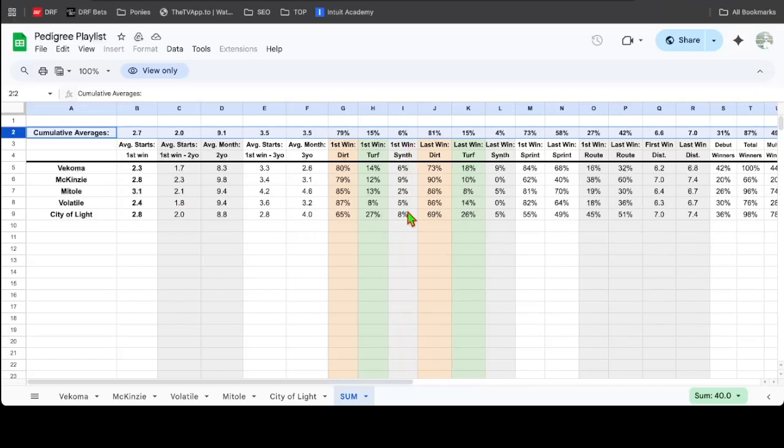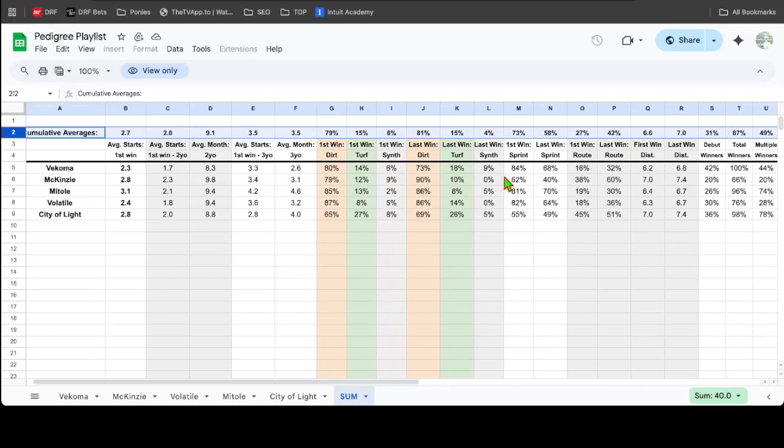First win on synthetic, 8%. The average is 6%. So about there. So capable on synthetic, but not outstanding, but not bad either. Most recent win on the dirt, 69%, well below the average of 81%. Last win on turf, 26%, again, well above the average for turf. So City of Lights, this tells me that they really gravitate towards the turf and can excel there. Last win on synthetic, 5%, 1 point above the average, so they can handle the synthetic.